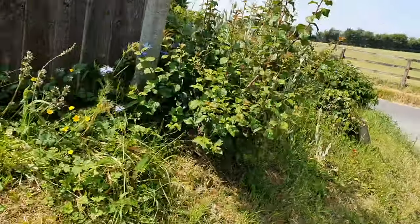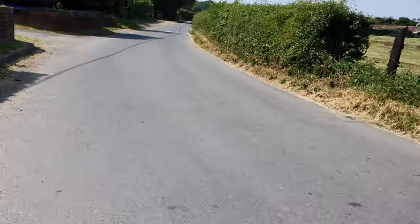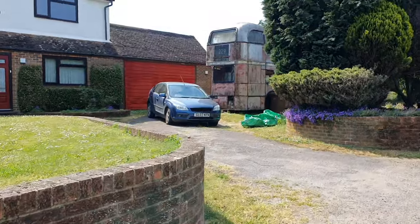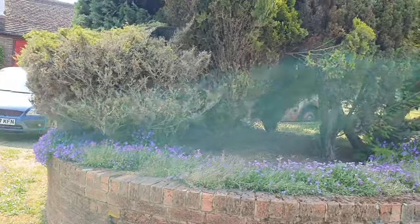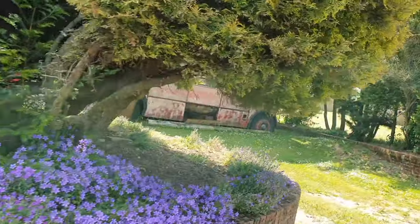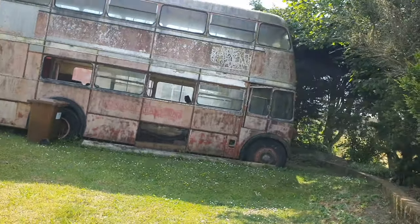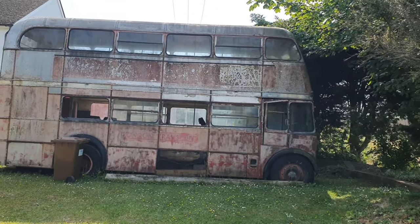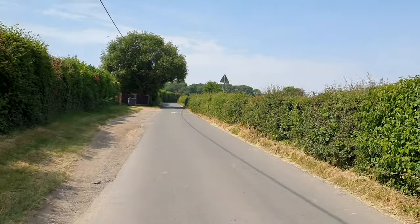Must get them ID'd. Right, instead of going down there, which is where we went last time, I'm going to go up here, Kilnbarn Lane. Right, there's the bus. Absolutely fascinating. Yeah. Been there as long as I can remember. We've been walking around here for 30 odd years. Been there a long time. Quite an interesting thing to have in your front garden. Anyway, here we are. Everybody to their own.